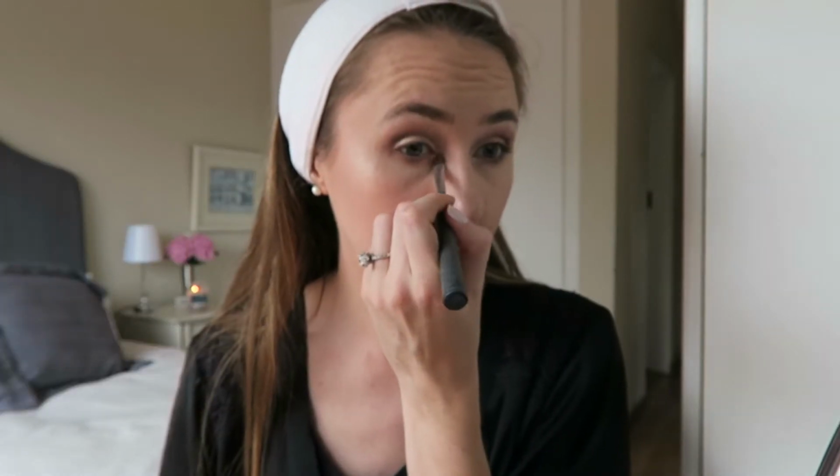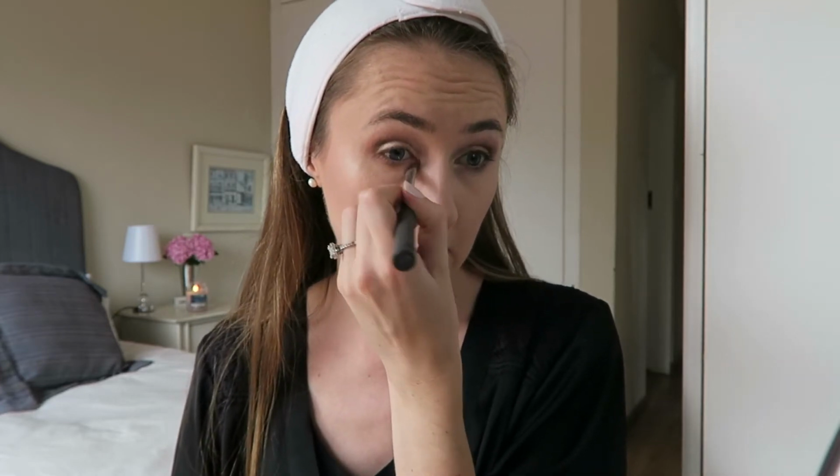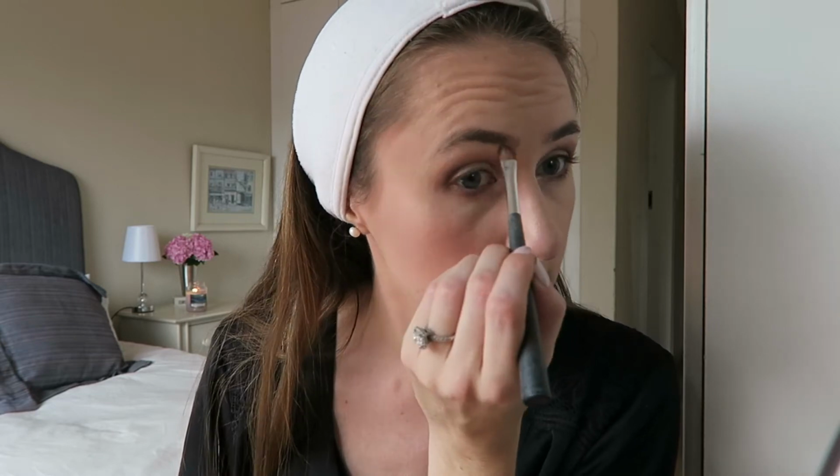So I'm just going to drag that down in the inner corners of my eyes, because this really opens up your eyes. It makes a big difference, I find. So I'm just going to add that down there, and then finally what I'm going to do is just add that same color and add it under my brow, just a little bit.